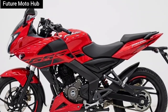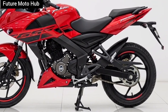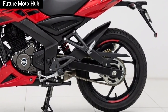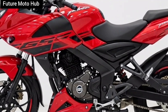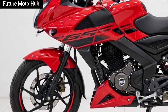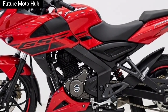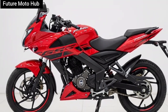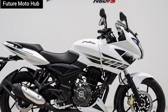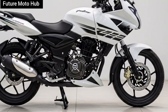Now let's talk speed and performance expectations. The Pulsar N160 Versus should offer a top speed close to around 115 to 125 km per hour, depending on road conditions and rider weight. But more than top speed, what matters is the pickup, and this bike delivers a punchy acceleration that feels exciting for a 160cc category motorcycle. In city riding, it feels quick, and on highways, it feels stable enough to cruise comfortably around 80 to 95 km per hour without stressing the engine. That makes it a perfect bike for daily office rides and occasional weekend highway trips.